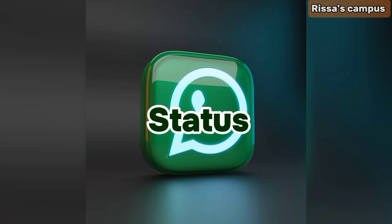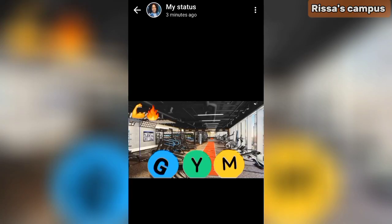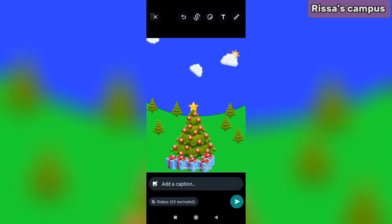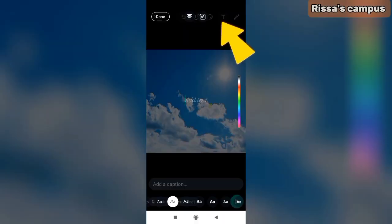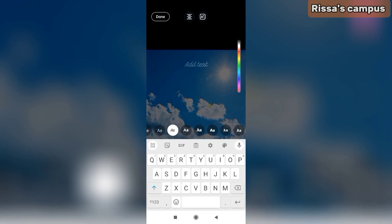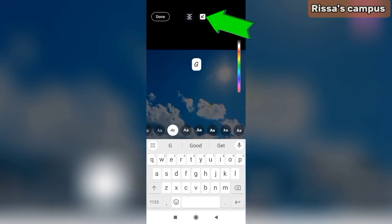When it comes to updating your status on WhatsApp, you can create some really cool and creative status updates without leaving the WhatsApp app. Now let's take a look at a few of them. I'm going to start by uploading a picture without clicking the send button. Click the text tool at the top and then just type in a text. I'm going to write G right here. And then at the top, you're going to see the A button.